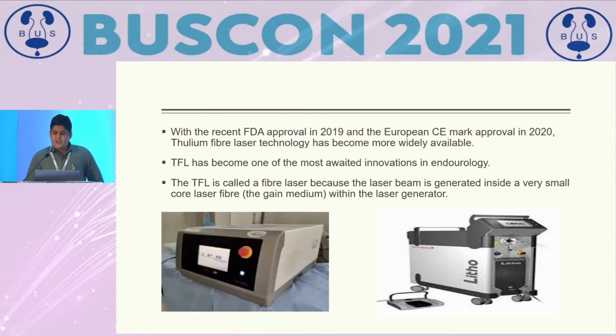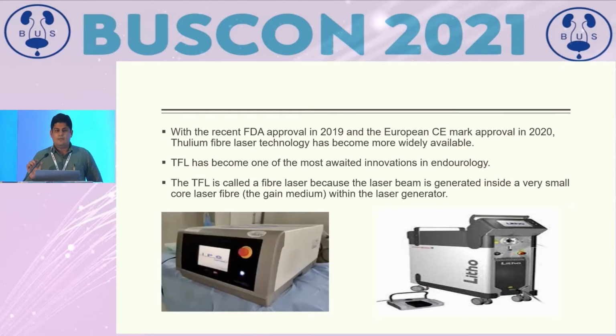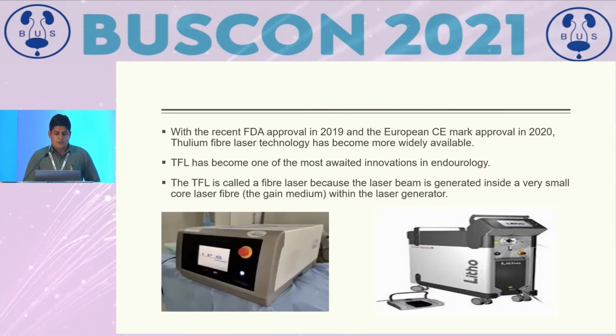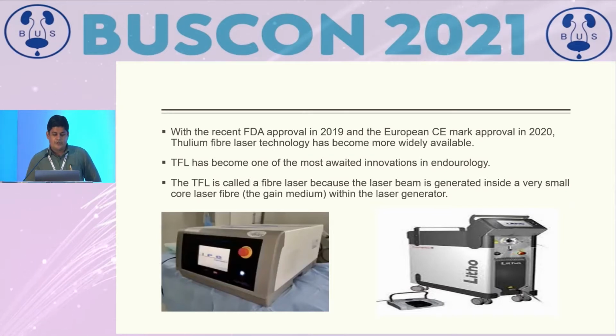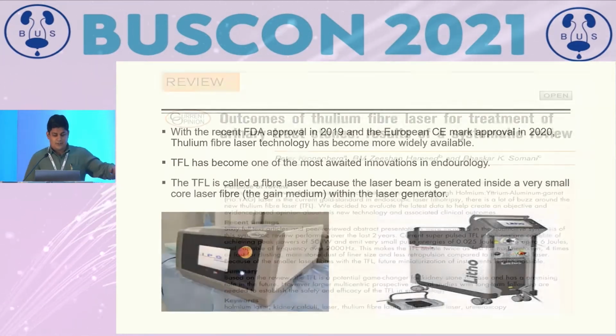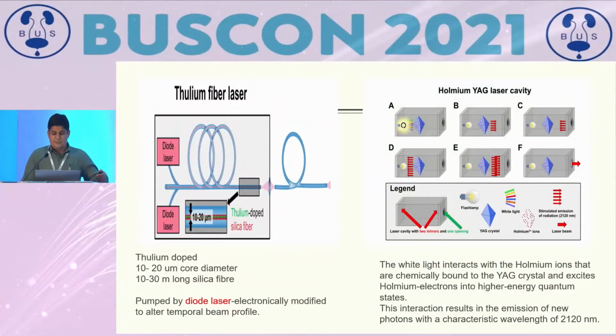Now, this one is a landmark systematic review which compared the holmium and the thulium and set the milestone for the new innovative technology. Now, thulium fiber laser is basically a diode laser where thulium doped chemical is produced in 20 to 20 micron core diameter. It is pumped by diode laser, but electronically modified to alter the temporal beam profile. Whereas holmium is a complex procedure where it requires a xenon light and crystal.